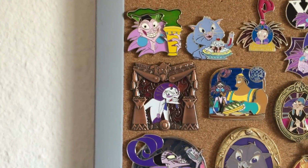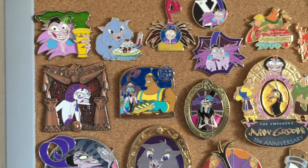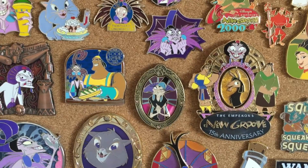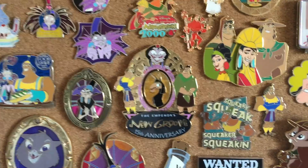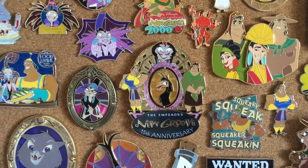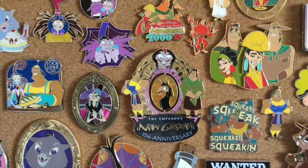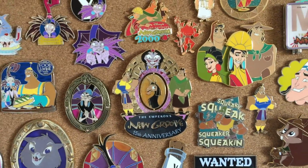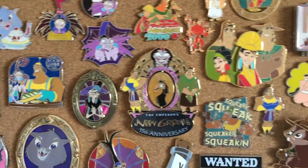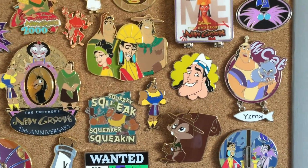We have her Studio Store stained glass pin. Love the Food and Wine pin with the spinach puffs. Disneyland Paris Ellie pin, and then front and center is one of the biggest and heftiest pins. It's the Emperor's New Groove 15th anniversary from Walt Disney Imagineering. This center actually spins and it's Cusco in his human form on the back, but I think he looks better as a llama. I have a few Kronk pins there.